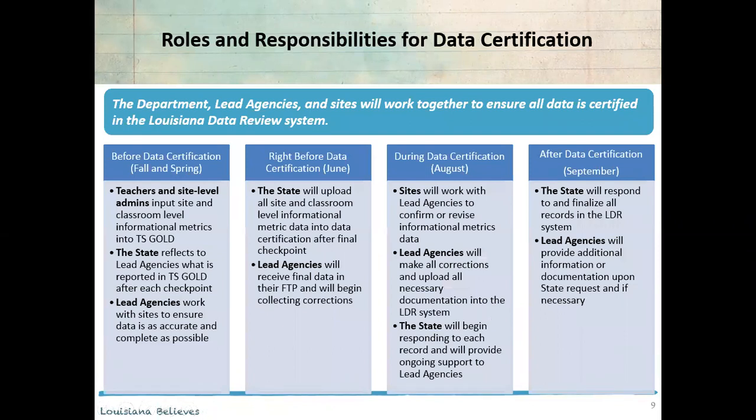So data certification involves a lot of folks working together to ensure that all of the data is certified in the Louisiana Data Review System. We do this on the front end before performance profiles are published. Once performance profiles are published, if there are corrections to be made to the data, we don't guarantee that they can be made, and we frankly can't do a very quick turnaround on any of those changes. So it's very important to work with your sites and with your community to make all changes that need to be made during the data certification process.